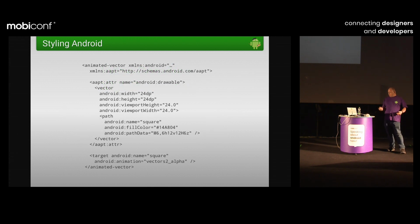And they work like this. And you can interchange them. So in the example here, you can see that I'm using a standard target, whereas in the main block of code, we're actually embedding the vector inside the animated vector. And how this actually works is down to adding this AAPT namespace initially.